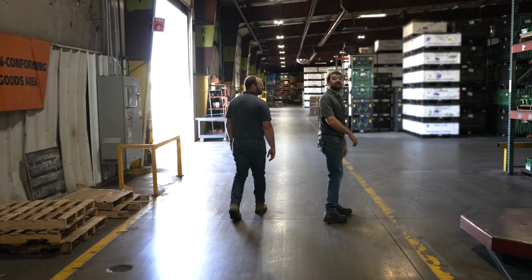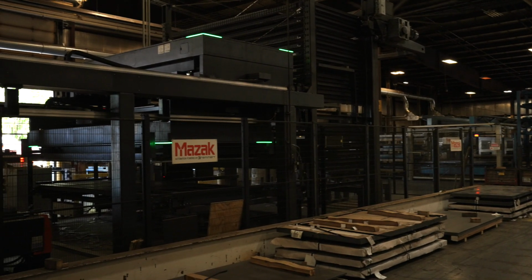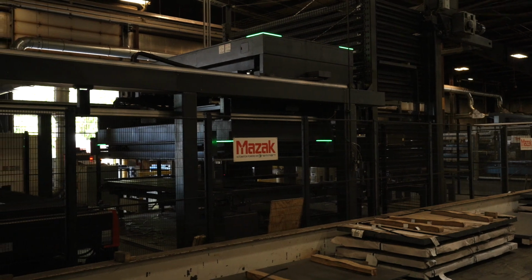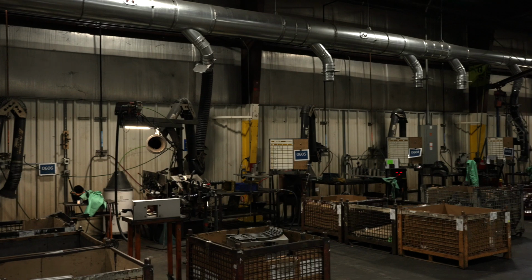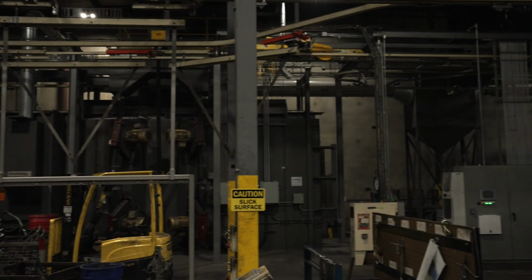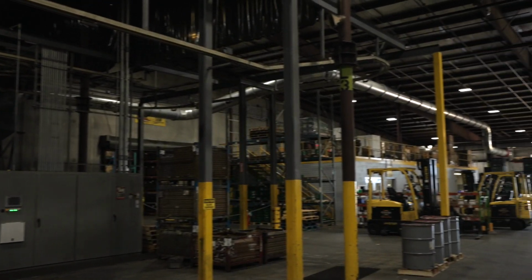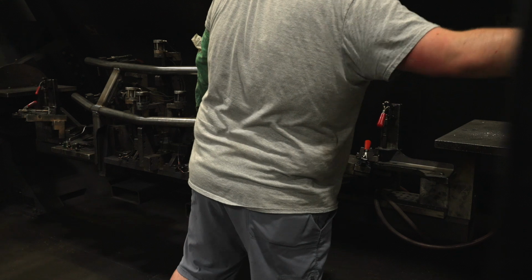So Agri-Fab in general, we have a ton of capability. We get in raw material for our fabrication department. We do stamping, press work. We do machining, laser. Then after all those component parts are made, we will take it to welding, get everything assembled, send it through media blast and cleaning, send it to the paint line, and then onto assembly and out the door from there.